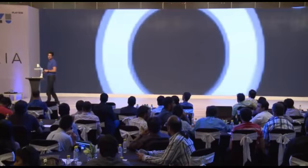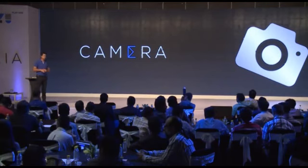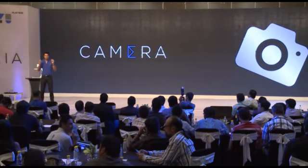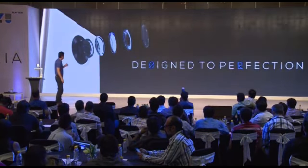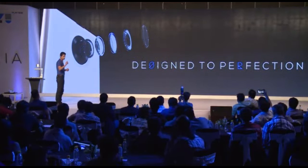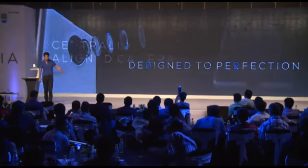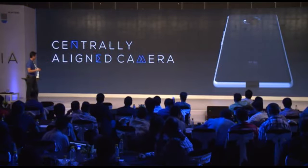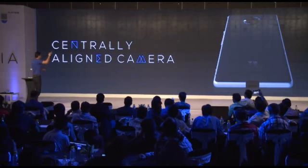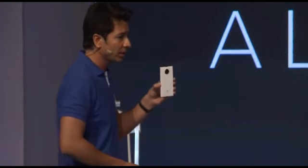Camera. Again, we wanted to give you a fantastic experience for camera. So we designed the camera to perfection. And we have used the chipset. I'll come to the chipset, but let's see the alignment of this camera first. As I said earlier, it's a centrally aligned camera and works really, really well in terms of taking the images.